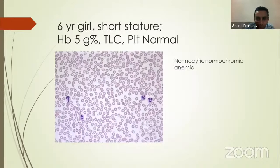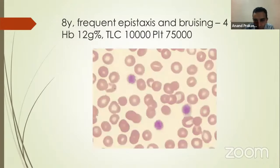A platelet is supposed to be a speck. Compared to the red cell, it's supposed to be very small. This is almost the size of a red cell. So this is a very large platelet. In fact, in ITP also, you'll have a few large platelets. You won't have all of these large platelets. Uniform large platelets means Bernard-Soulier. But ITP is reasonable. Large platelets do occur in ITP.